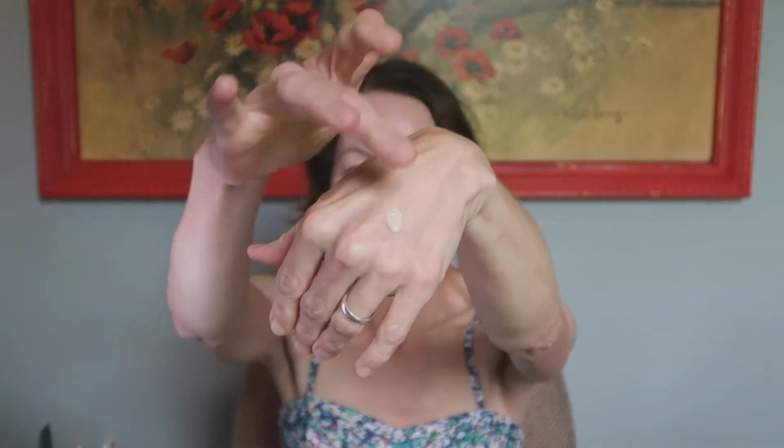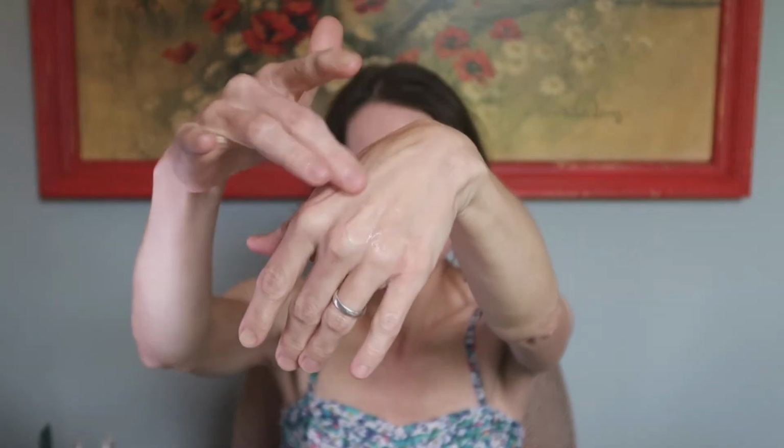The texture, let me see if I have anything. Oh, there is a little bit left in there. It's a very light texture, but you can definitely feel the oils in here. I find so many uses for this.